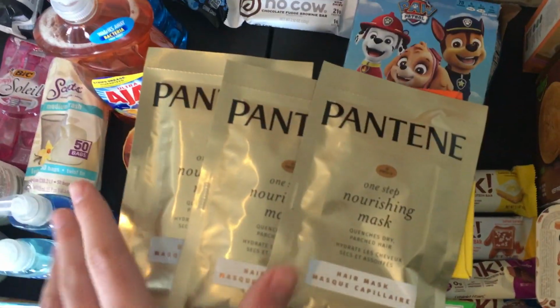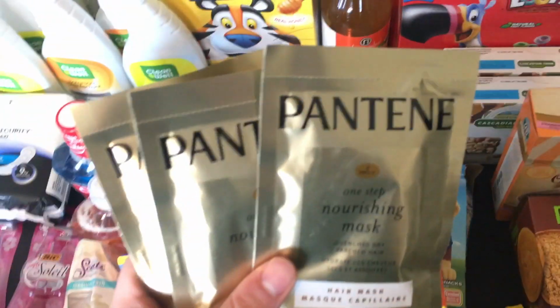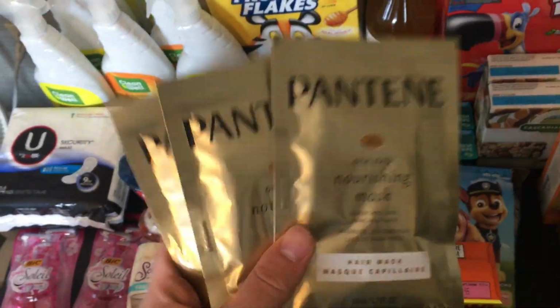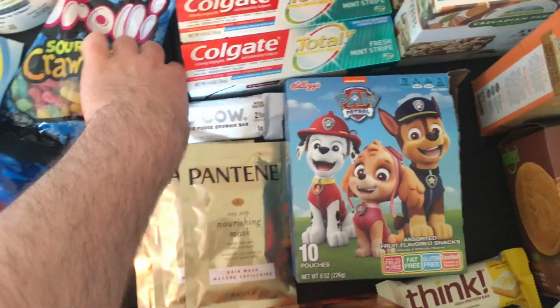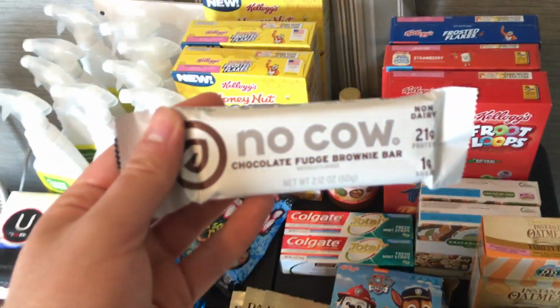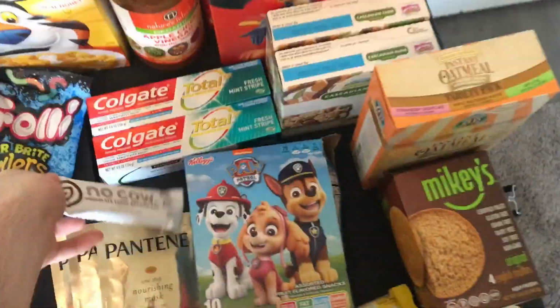Pantene masks. These are 99 cents. I had a 5 off 3 coupon, so 2.03 and overage scans just fine. The only time overage will ever work is if it is a mega event. That's the only time it'll ever work. So that's cool. Love that. The no-cow bars are $2. Ibotta has $2 back, so free.